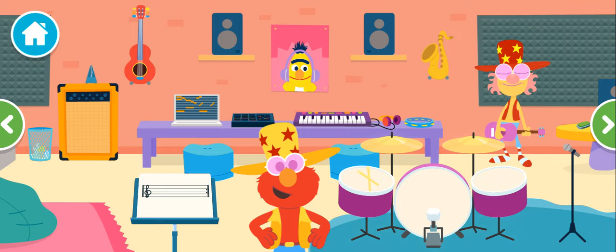Musicians write and play music. Click around to explore the music studio. Musician.